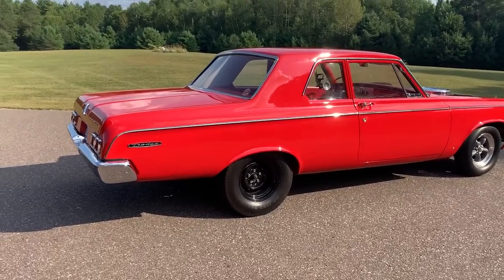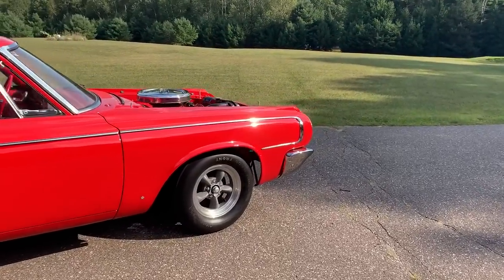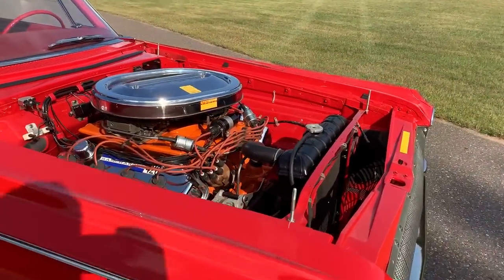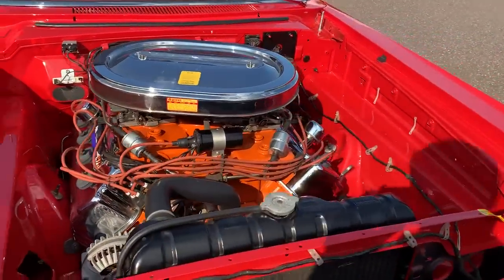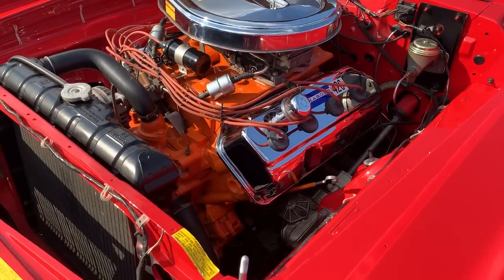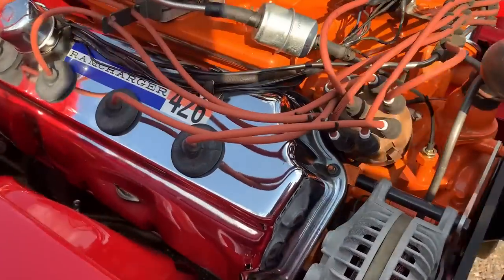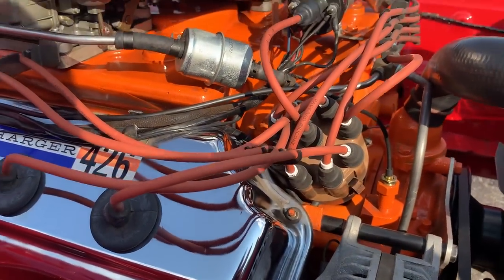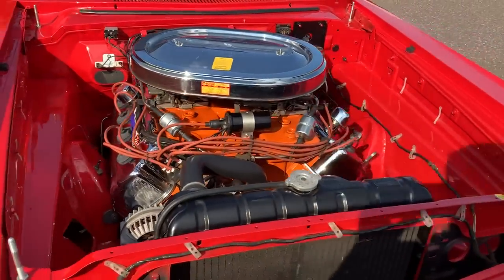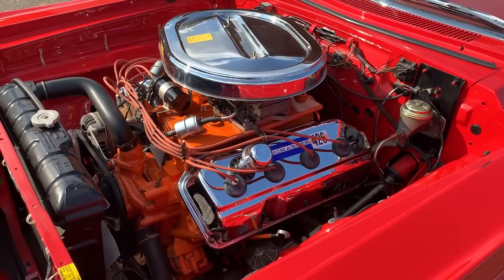So the car has a correct 1964 race Hemi block, fit with the correct 1964 only Hemi K iron heads, which can be identified by this small curvature to clear the distributor. It's fit with the correct aluminum short ram intake manifold and the correct Holley 770 CFM carburetors.